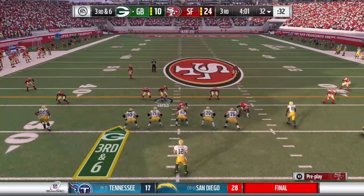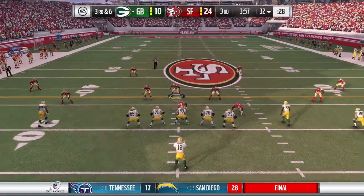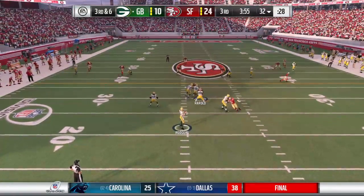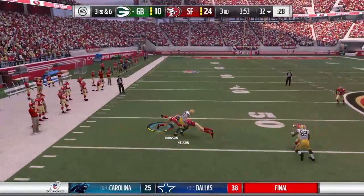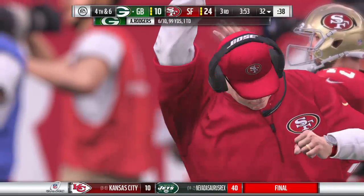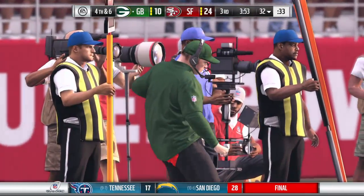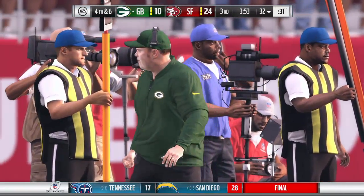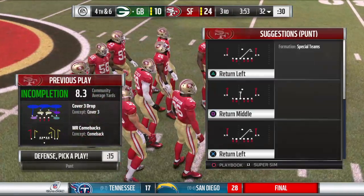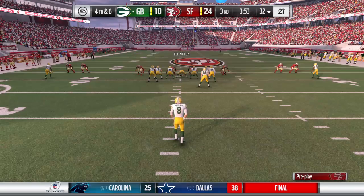Oh, I like it. And it looks like we've got a dime set here defensively. 6 DBs in the game. Throwing is Rodgers on third down. And he couldn't hang on to it through the contact. Incomplete. Here's Drew Butler now as he's on to punt for Green Bay.